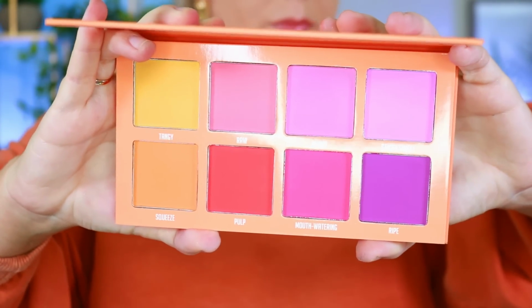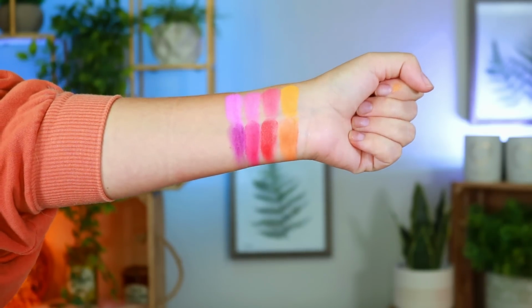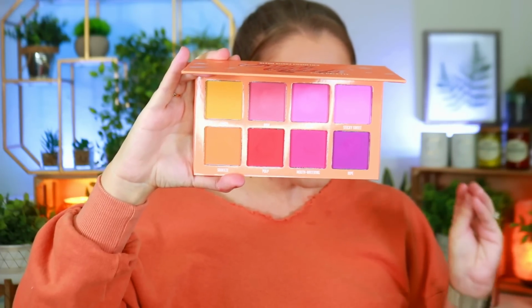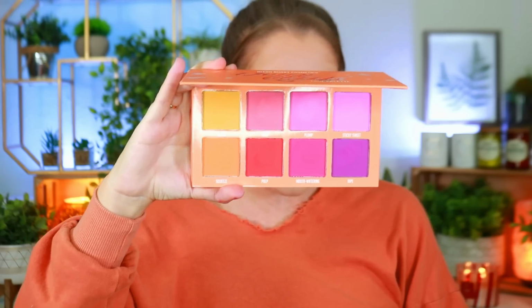This formula is highly pigmented, and a little bounce of your brush can help disperse just a touch of color or be built up to more. The choice is yours. The shades Tangy, Squeeze, Raw, Pulp, and Mouth-watering can be safely mixed into your lip oils to create the most beautiful color on your lips as well.